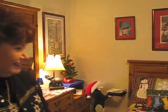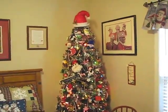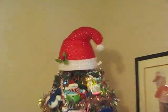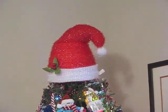It's very much like the Christmas kids' room. It's very much like when you were a kid. Topper on the tree. Oh, yeah. That came from Big Lots. It was like $8. Did it used to light up? It never lit up.